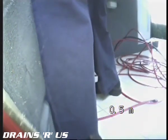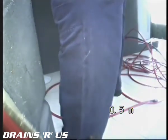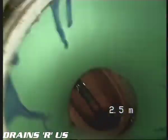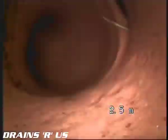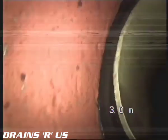More water on the camera, so I'm just cleaning the camera, keeping it dry. Okay, so if I remember what that looked like before, in the beginning, this is what it looks like now.